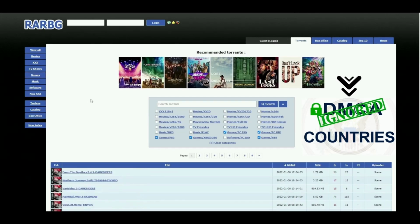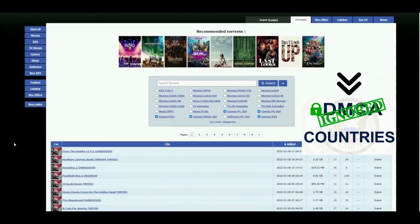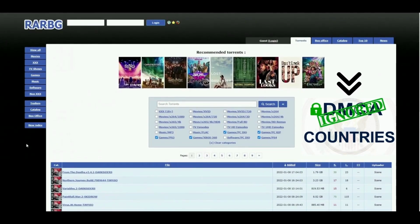Secondly, an overseas jurisdiction that is not subject to DMCA requests or copyright violation demands. As you know, ExpressVPN is located in the British Virgin Islands, which ignores DMCA requests. Then we have no bandwidth limitations or traffic restrictions.